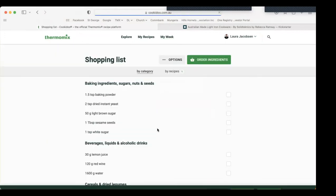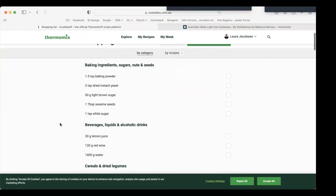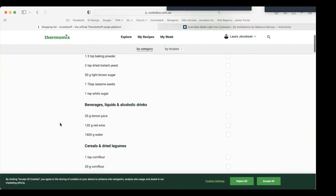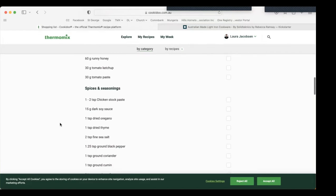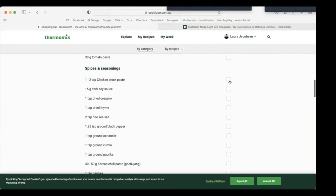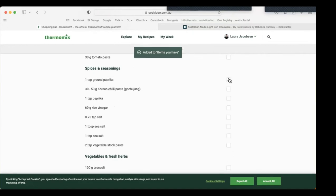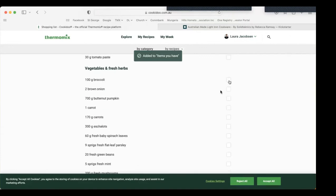If I go to show ingredients, I can either choose to look at it by recipe or by category. And I love the category view because as you're going down the aisles, everything you need in that one aisle is together. So all your dairy together, all your spices, all your meats, all your whatever. If you've already got something at home before you leave to go shopping, just tick it off. So I'll tick these off. I've always got spices and all these things, so tick them off. And then as you're in the shopping center going down the aisles, you can have your phone in your hand in the app and be ticking it as you add it to your trolley. Just tick everything so that by the end of your shop, your list should hopefully be empty.